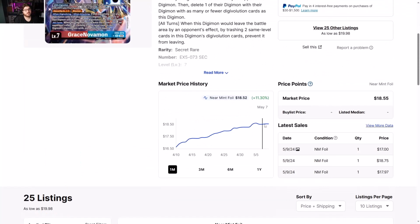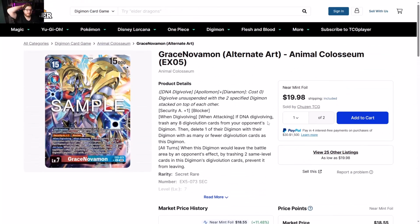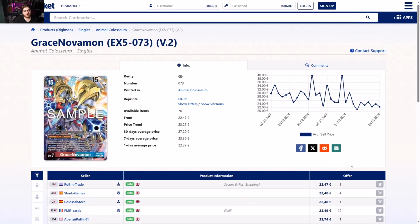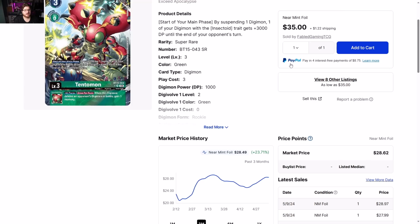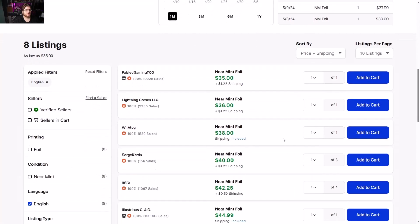Grace Nova alternate art. Somebody's starting to pick these up. I know the hype is there because the new support is coming, and it gives the deck some decent consistency avenues that it really needed. Yeah, I'm excited to test it. Europe side looking like €24 to €25. Tentamon Alternate Art Exceed Apocalypse BT15 going up as well. We're up to the $35 range.